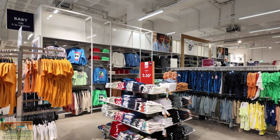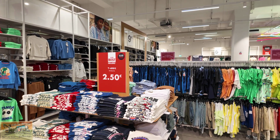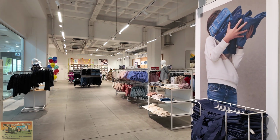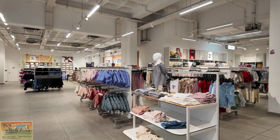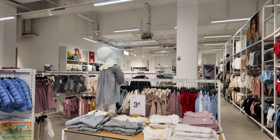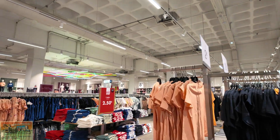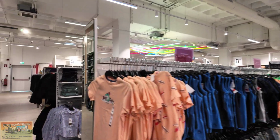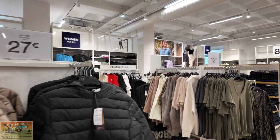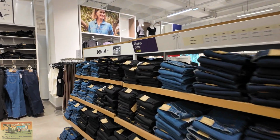So there you go. Very much like Primark. T-shirts for €2.50. Buy one get one free, and other such offers. And that's the baby area. But again, got a little dress there for €3. I don't know. No, €4.50. This is the place to come if you want some T-shirts and leisure wear. Yeah, winter puffer jackets and ladies' clothing, €12. Pair of jeans for €18.